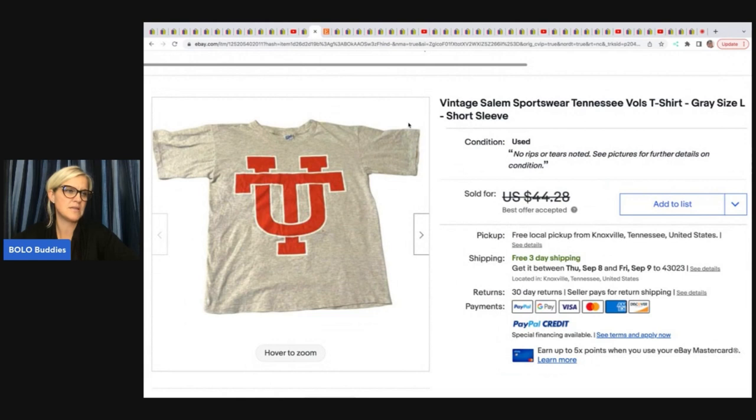He also sold this vintage Sportswear Tennessee t-shirt. He got this at a thrift store for $2.48 and he sold it for a best offer of $25 plus shipping. So a bread and butter item, but you will see these items at thrift stores and garage sales all the time. So they're definitely a good pickup.